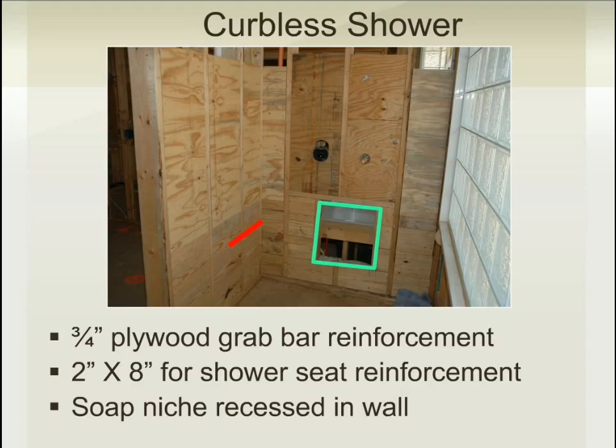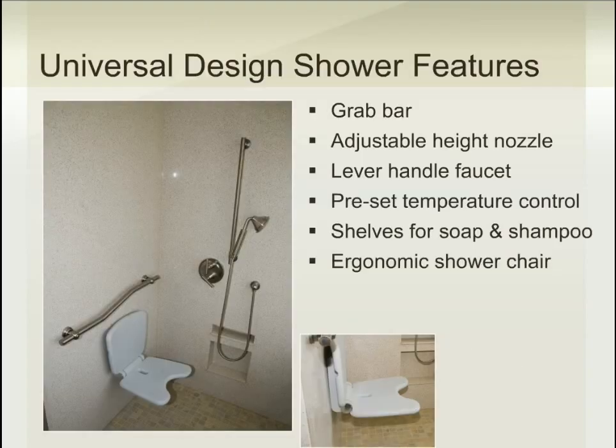reinforcement. So we have a 2x8 back there, and all the plywood then was a 3/4 inch so that we could put the grab bars anywhere that we needed them after the shower was configured. And as this house is modified for other people who use it, we can move grab bars at will.